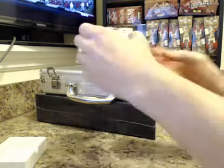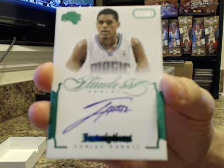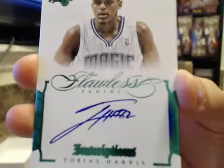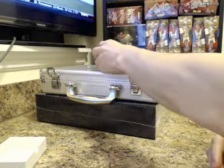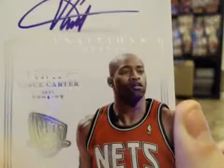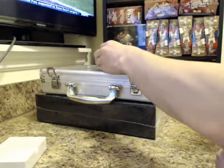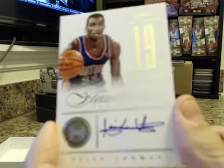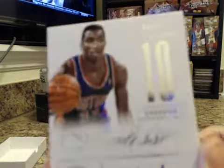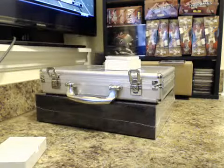Next up is going to be numbered 1/5, Inscriptions. For the Magic, Green, Tobias Harris, 1/5. Transitions, numbered to 10, Vince Carter, to the Nets, numbered 9/10. Benchmarks, numbered 3/10. It's going to be Isaiah Thomas, 3/10 benchmarks. Numbers during the draft, it was 3/10.